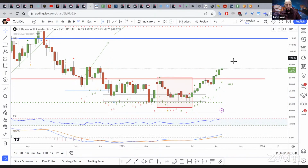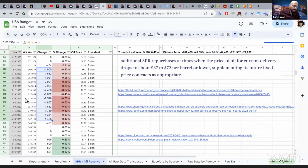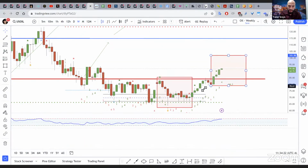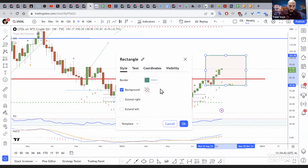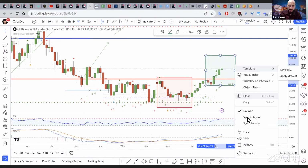And now let's put a box of where they're buying. The US government started buying oil in August, and the box is still going. So let's go to the beginning of August, right here. This is where the US government is buying the oil. I don't know how long they're going to be buying the oil for. So we'll leave it like this, and we'll put it behind the candles.